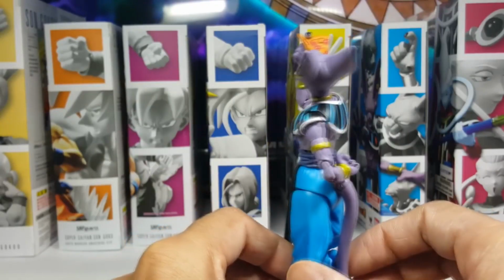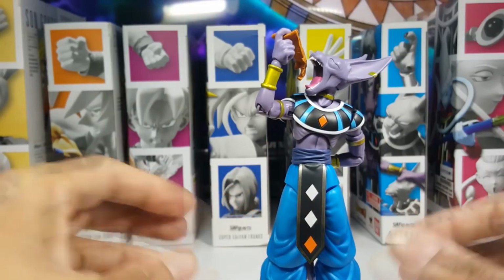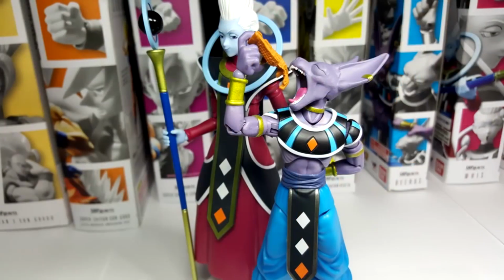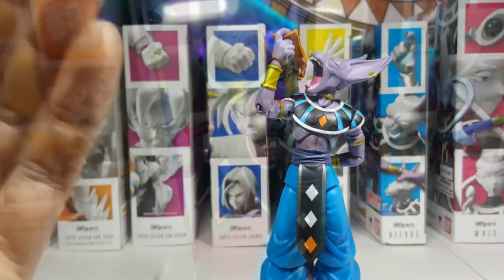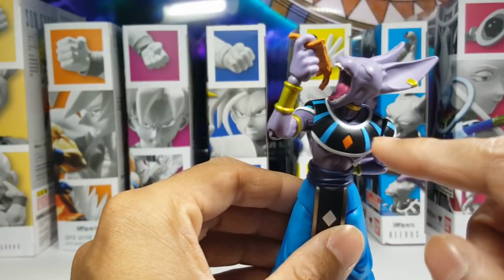At number 3, we had the deity of destruction himself, Lord Beerus. Now to this day, this remains one of the most solid figures in the line, in my opinion. It has the aesthetics, adequate articulation, and a good range of facial expressions to capture the character's personality. There really wasn't and still isn't very much wrong with this figure.